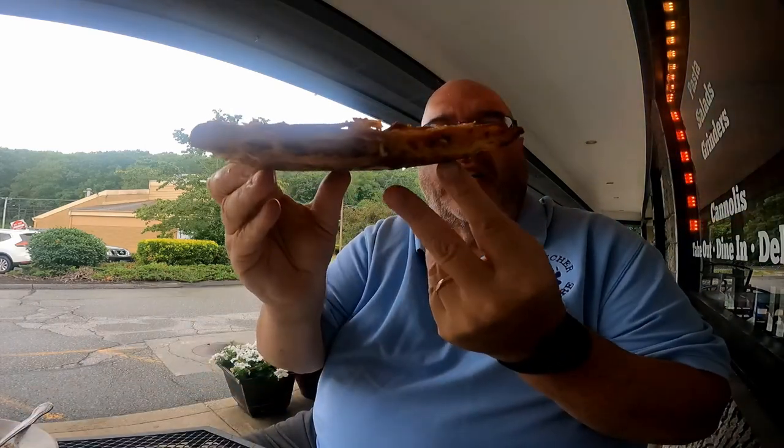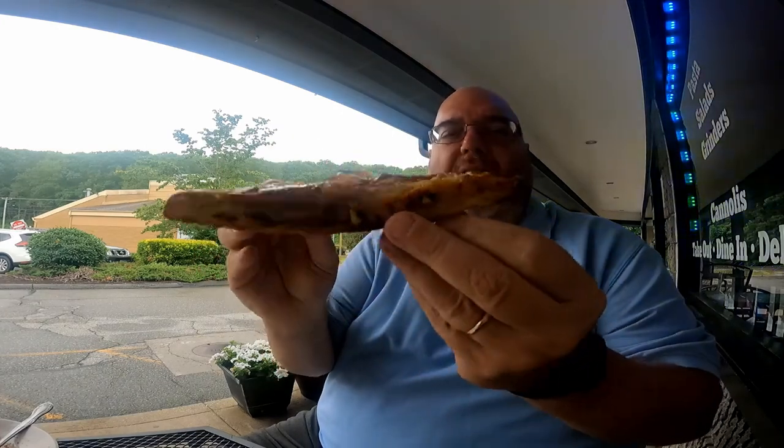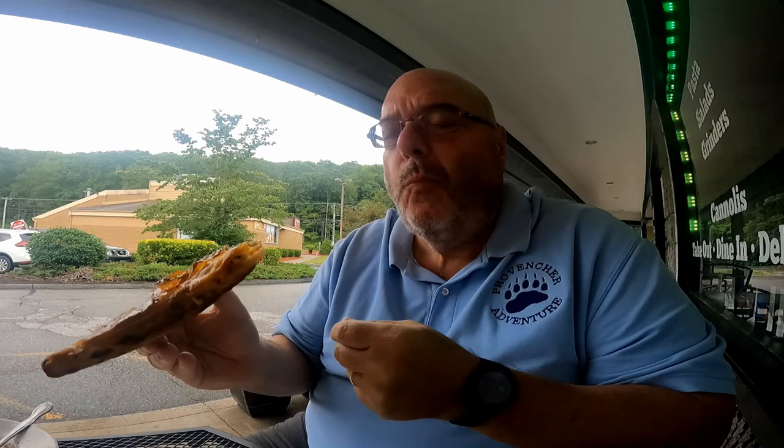So here's the Byrek. It's a flaky crust, kind of like a pie, actually. It's a Balkan thing from the Balkans. Plenty of garlic. Plenty of flavor.